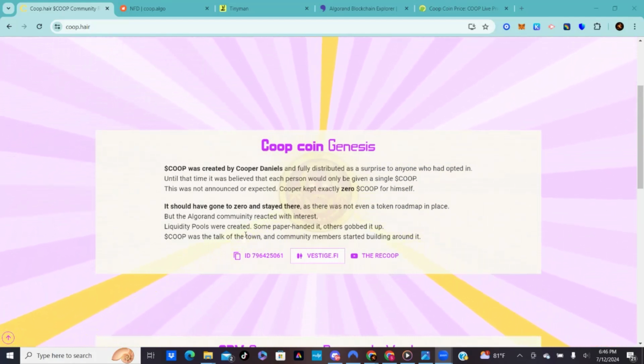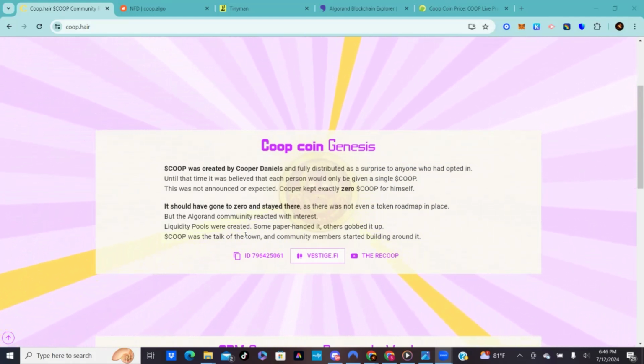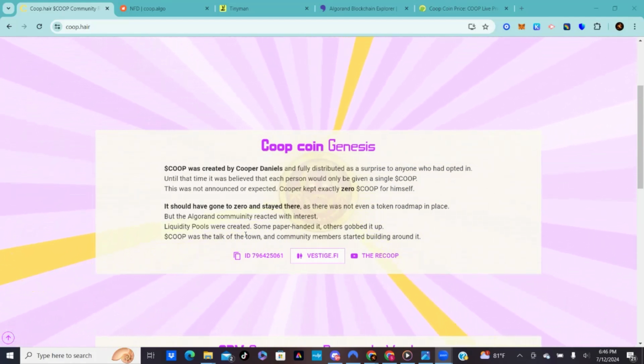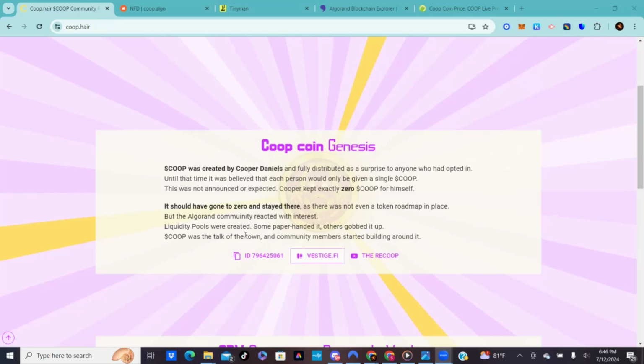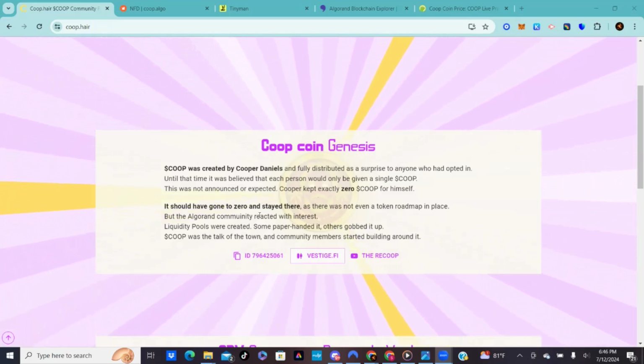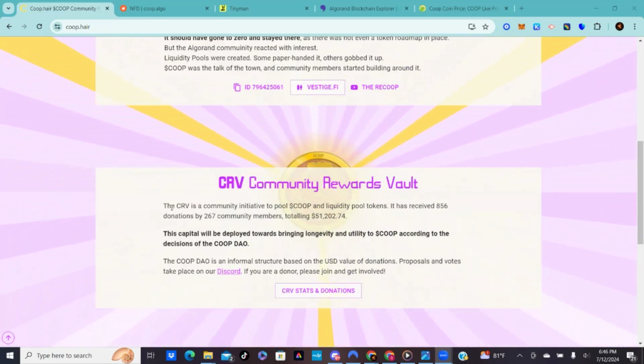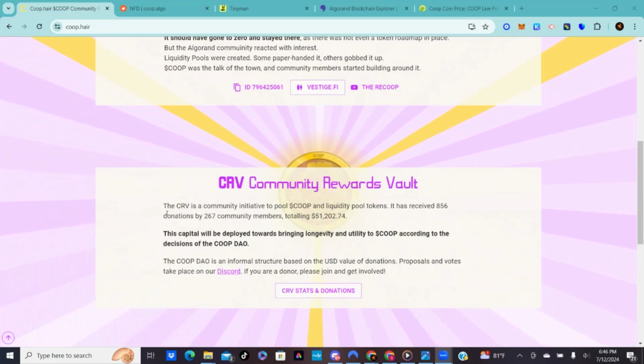So, community rewards. Coop Coin incentivizes user engagement and participation through rewards, to create a vibrant, active community where members are directly involved in the project's growth and success. Now, this is a very limited story. I wanted a deeper story. So let's first look at the CRV, since we're already talking about it.